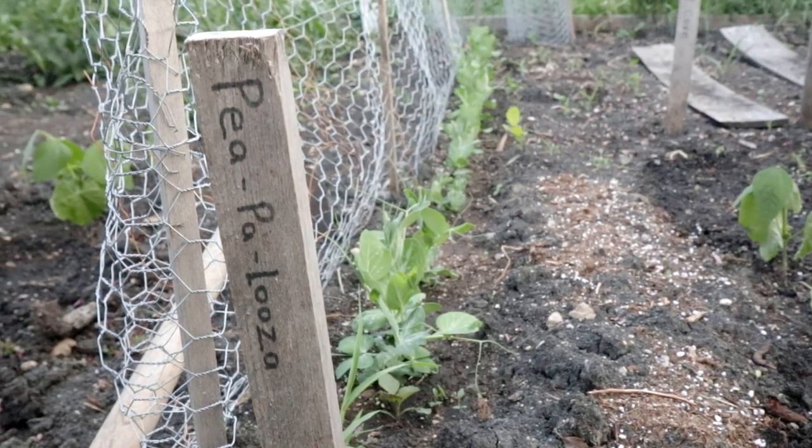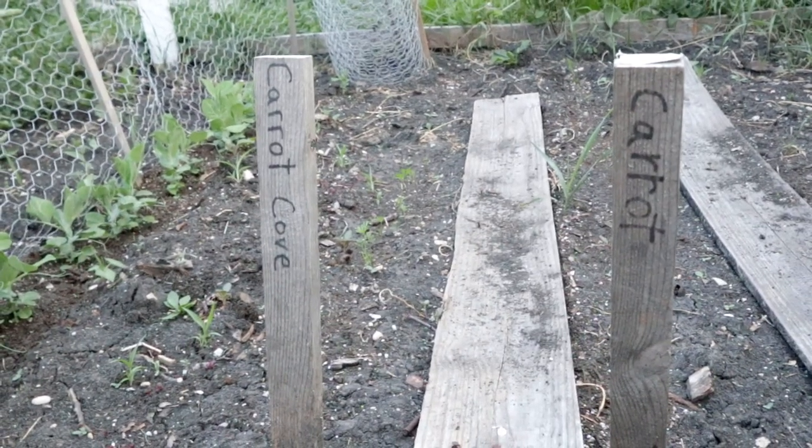I'm excited about how well the peas are doing though. The carrots, on the other hand, well, that's another story.